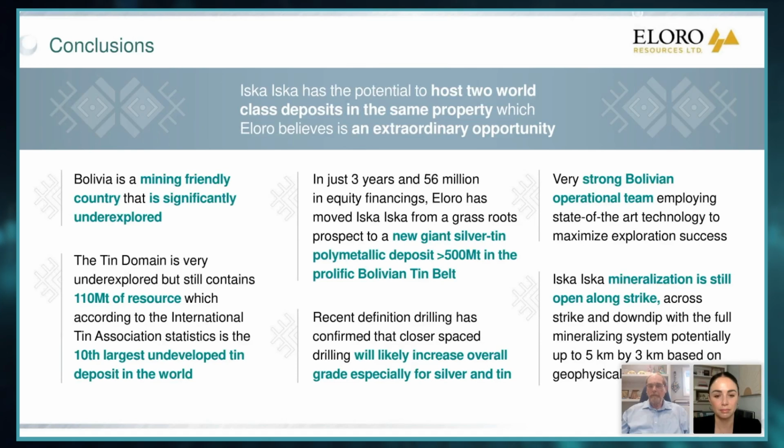Considering that we started from zero here, going to a deposit of that scale in about 3 years is absolutely remarkable. But I think it's very important that investors realize that we're starting to really get a better handle on this system. It's very clear that our definition drill program is very successful. There's huge upside both in the zinc polymetallic and the tin side. The tin is very underdrilled. Ask yourself how many bulk tin prospects are there around the world? Not that many.